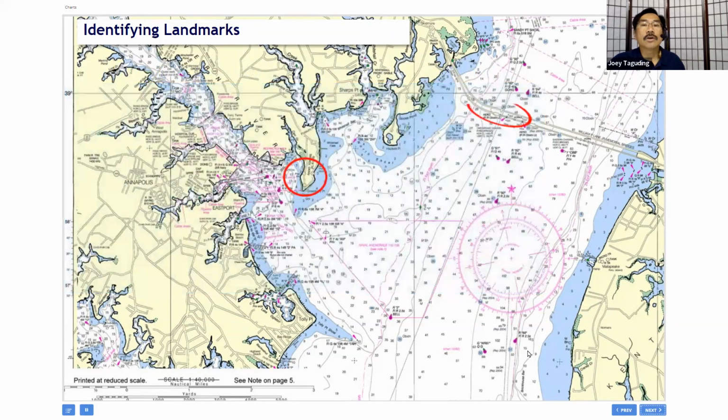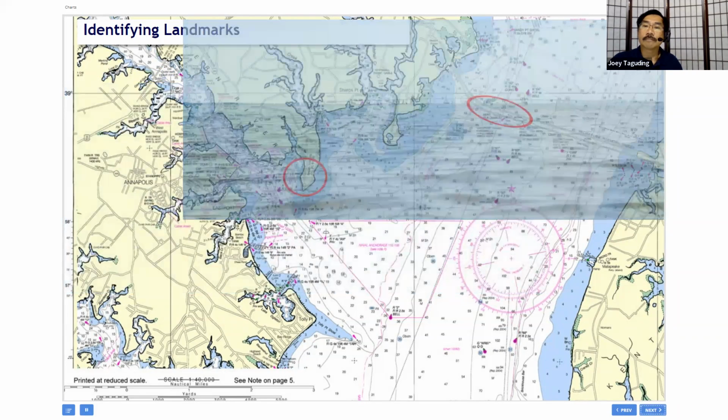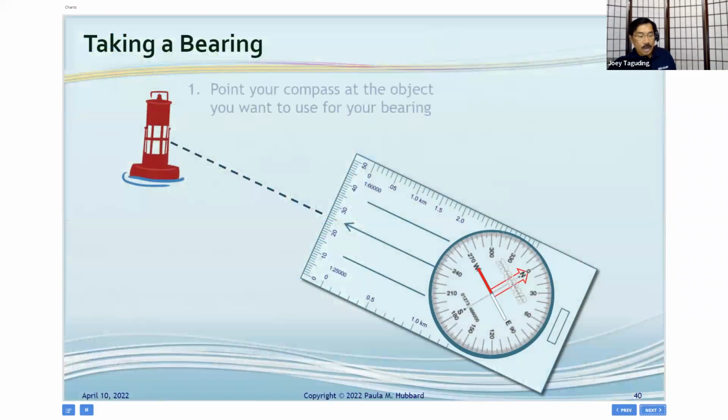Take another look over here. We should be able to see the Bay Bridge. It gives us a reference point where we're at. Take a look behind you. Looking back over to the east, we should still be able to see where we left, the radio towers, Greenberry Point. All these things are helpful to taking a bearing. Remember again, that's where you point your compass at an object to figure out what your current location is.